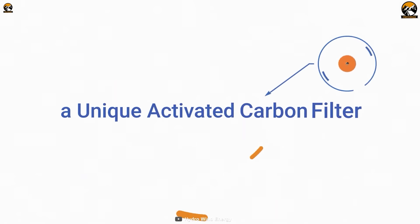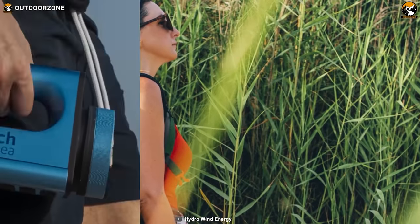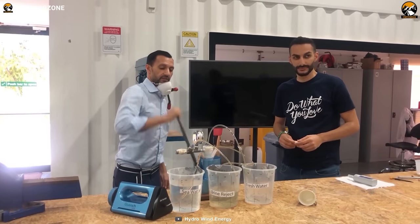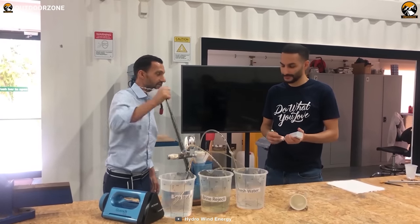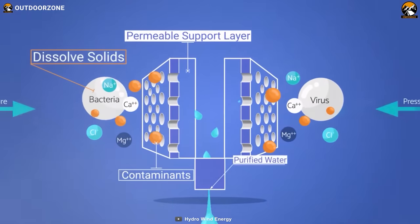Thanks to its advanced activated carbon filter, the taste of the water is palatable and the odor is neutralized, so you can enjoy a refreshing drink without any unpleasant aftertaste. And with its inbuilt ultrafiltration and microfiltration systems, Quench Sea removes suspended solids, pathogens, parasites, and microplastics from the water, making it safe to drink and reducing the risk of waterborne illnesses.